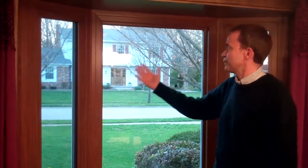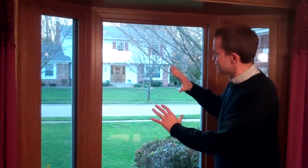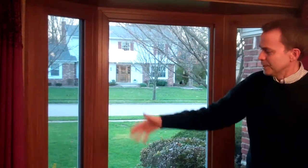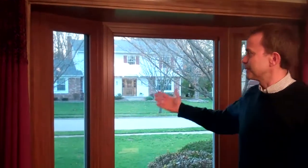And if you would get bay windows with Unique, you can get them with a grid, or without. We happen to like the look without a grid better. Different colors, and of course then you can stain to match that and really make it a part of the room, but at the same time kind of extend the room. Very pleased with the way it looks and the way it works.